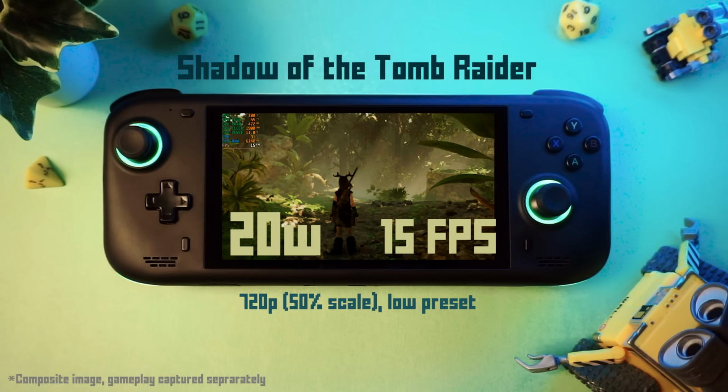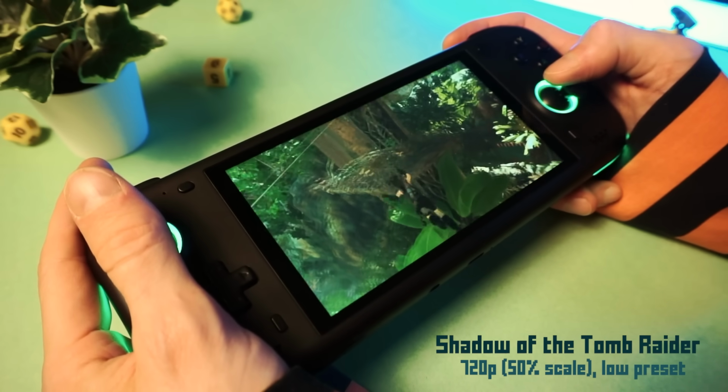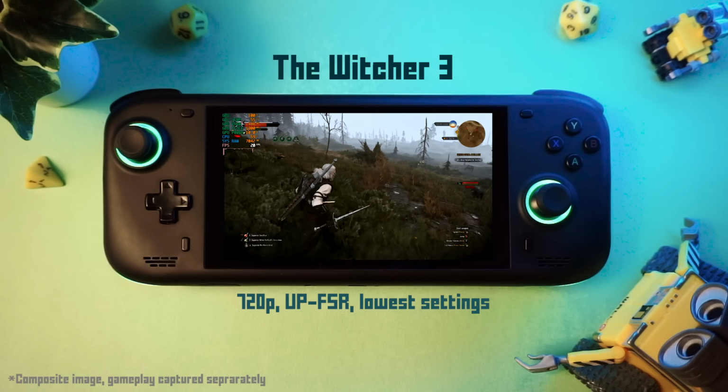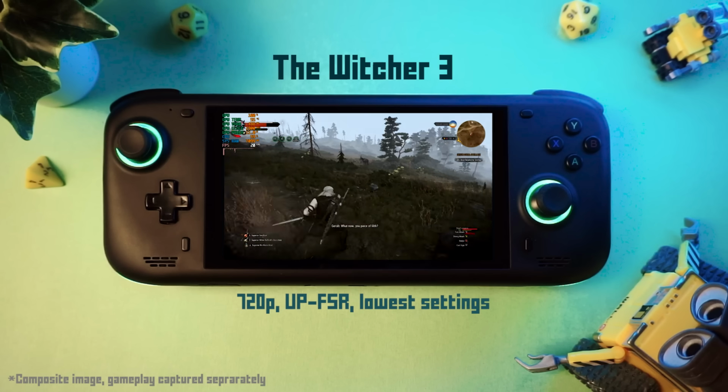You could go all the way up to 20 watts, but it doesn't make any difference. You're just generating extra heat at that point. So that should tell you what you need to know. This is a low power chip. It's going to be focused on efficiency rather than raw performance. And you could probably just forget about playing the latest and greatest AAA games.